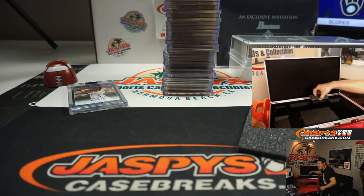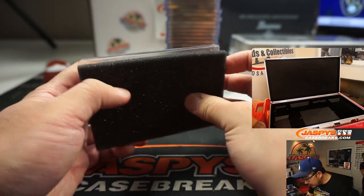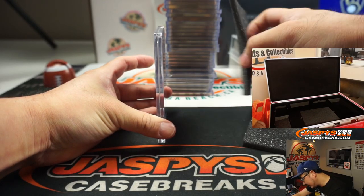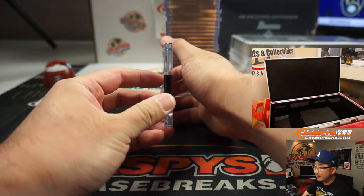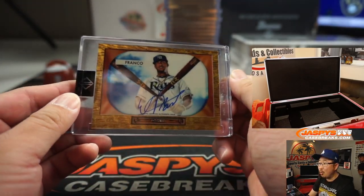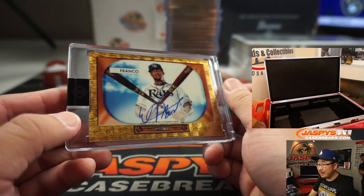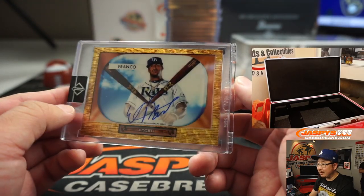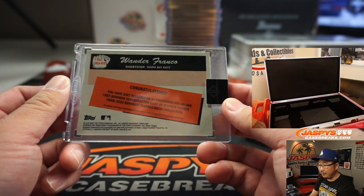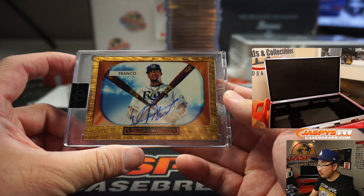On this side, you can see right here, sliding it right over to the main camera. This should be a super, right? It is Wander Franco. One of the biggest prospects in baseball right here. A little under the radar still, I think, but this is a big deal if you know your baseball right here. Nice one of one Wander Franco. Super Fractor.